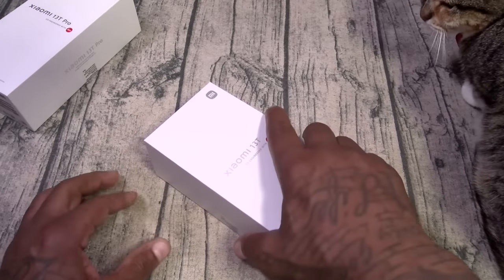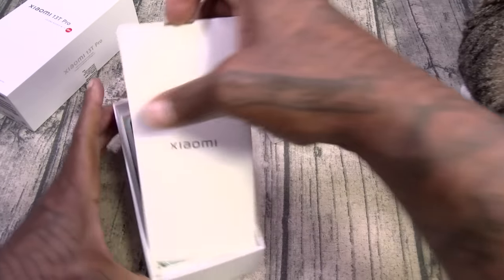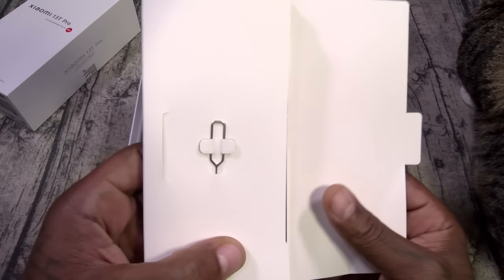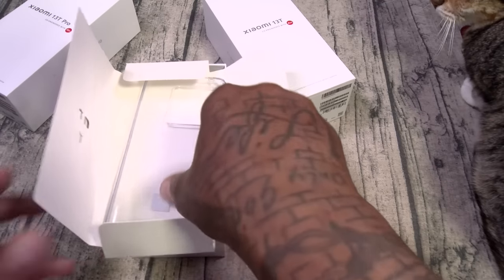A tech product. 13T, nice white box. Y'all know I like that. Giggity. Let's see, inside, okay. Now, let's see. This is going to be SIM ejection tool. Of course, you got your usual books and stuff. Plug them and file them.